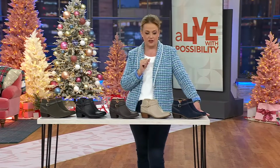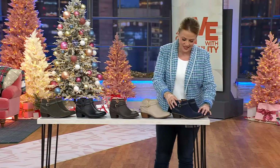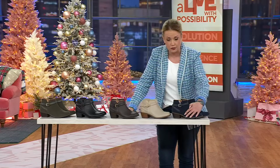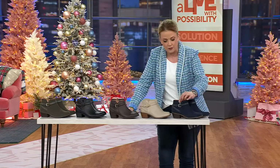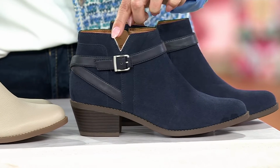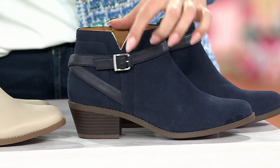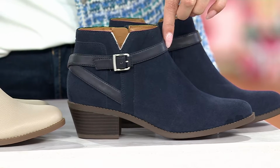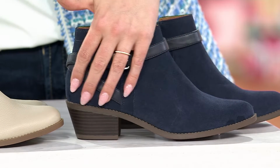So let me show you all of these colors. This one right here at the end, I popped it on my foot. It's called Navy Blazer. This is a beautiful suede leather, and you've got some gunmetal hardware here at the split at the top. I love that it's V for Vionic. I'm just saying, that's adorable. And then you've got the little buckle in gunmetal too. Now, the straps are synthetic, but the rest of it is that suede leather.